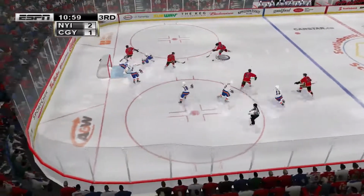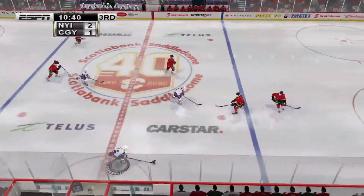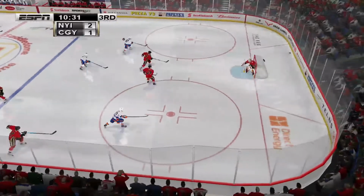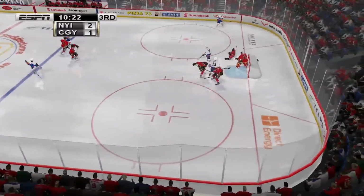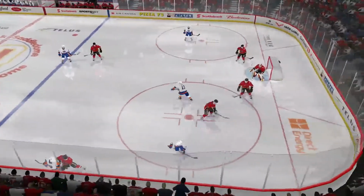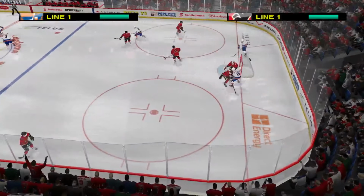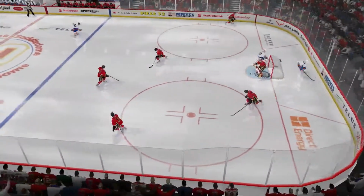Gustafsson. Wrist shot. Gets in the way. Moved up. Brings it out. Komarov binds the loose puck. It goes wide. Barzal gets the loose puck. Komarov. Barzal. Quick shot. Bevelier takes over.